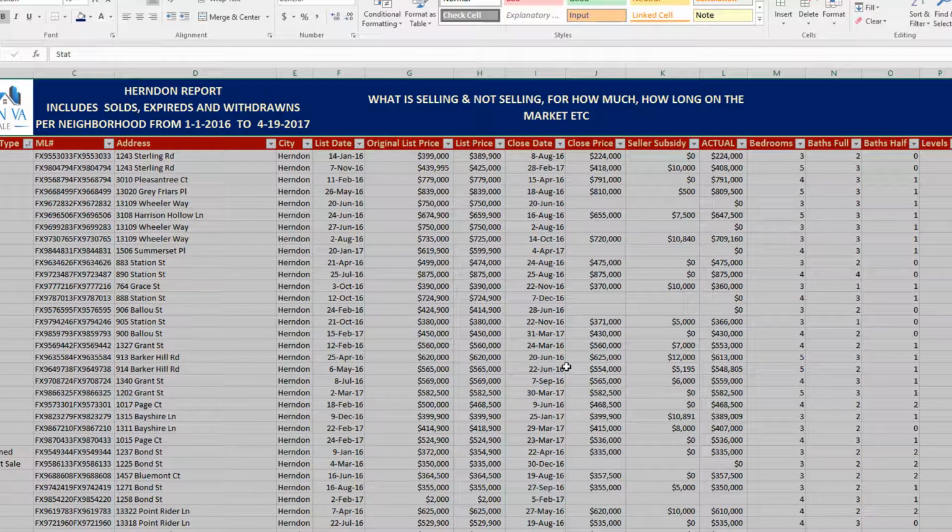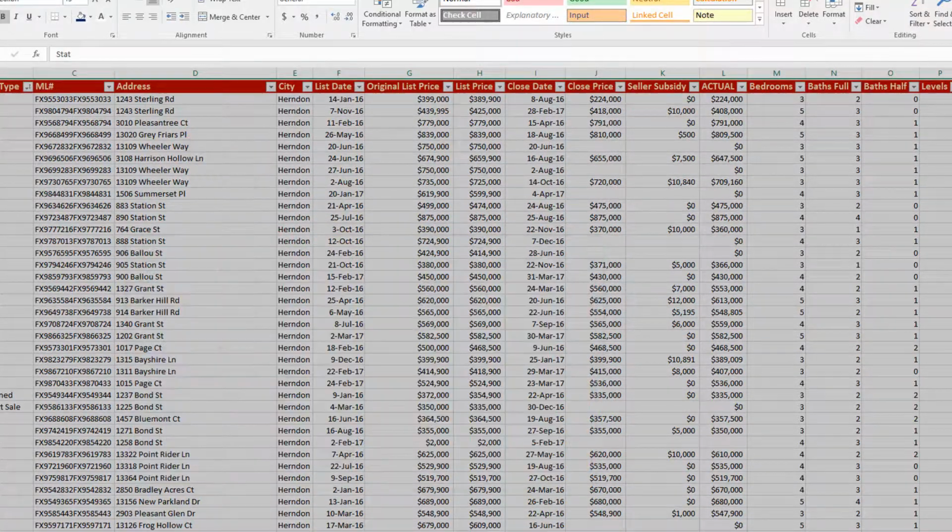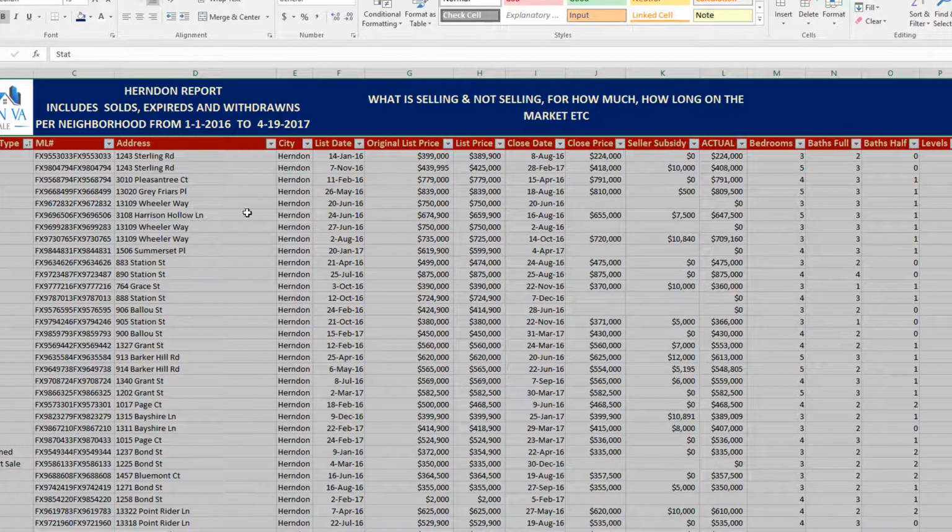So here's the Excel spreadsheet. I wanted to show you this. This is just a Herndon report, but we have it for all the different cities, depending on which website you're downloading the information from. I just want to go over the information you're going to be getting and how you can actually sort and go through the information here to get the value and the information that you're specifically looking for.